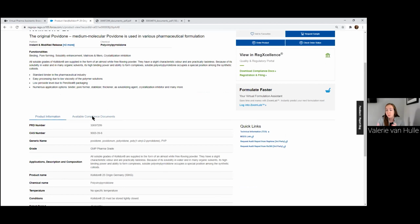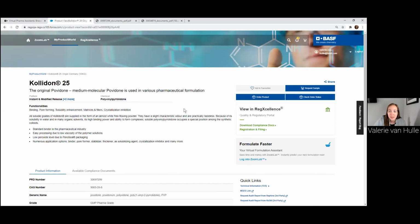Additionally, we don't just provide links to BSF content. We've tried to connect with other third parties. For example, you can see here on the far right, you can request third-party audit reports from our partners Rafine and RX360, which will then lead you to our partner platforms. As I mentioned before, we really want to make RegXcellence a one-stop shop for our customers, so that they can do a lot of different things as part of the formulation development journey.